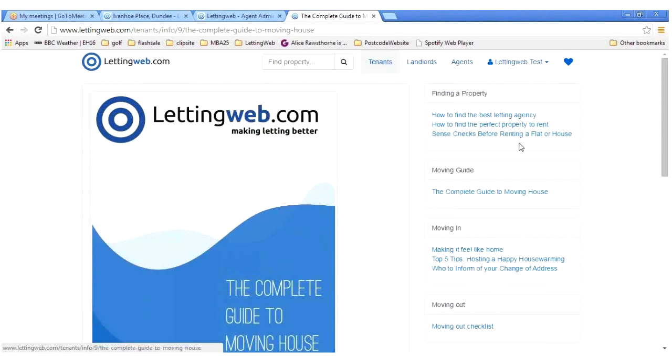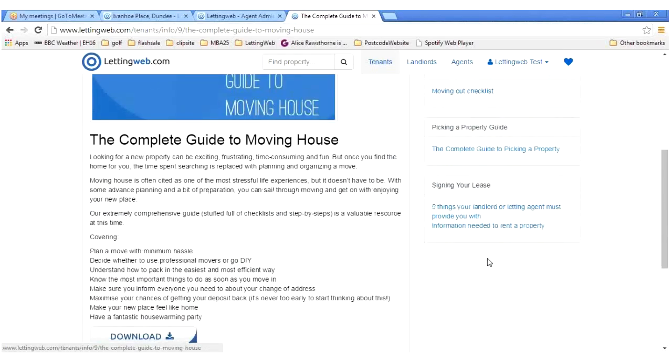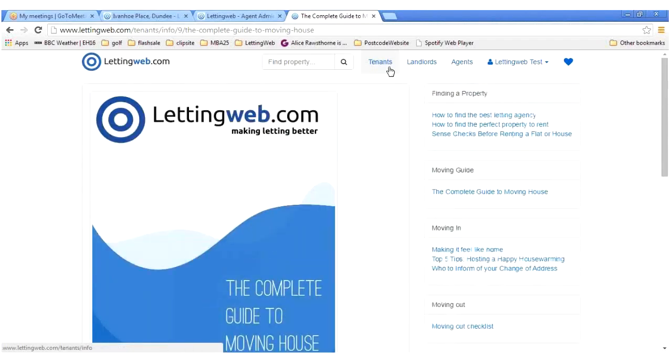So this area is quite prominently marketed through our social media channels and through our email marketing. So the aim is to drive more and more tenants directly to the Letting Web website as a result of this high quality content. And this is just the start of it. There's about another 30 articles still to go on.